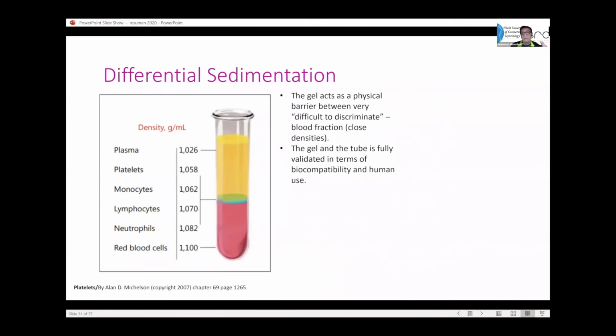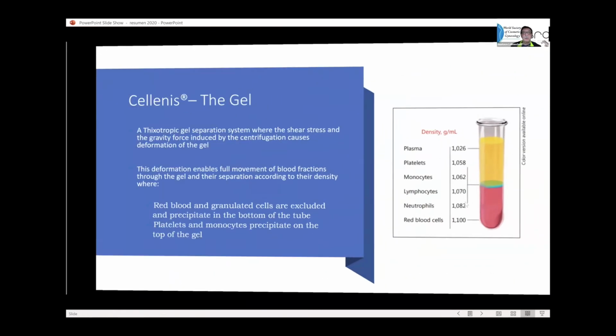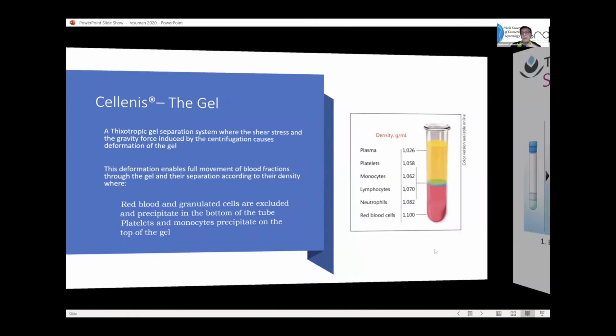So the good idea was to create tubes with a gel, a thixotropic gel, as you can see here, and this gel allows us to separate perfectly the blood and the neutrophils from the plasma with platelets and monocytes. So we don't have a problem with this. When you have this thixotropic gel separation, you have the separation without problems, and the red cells and the granular cells are excluded and go to the bottom of the tube, and you have a very good concentration of PRP and a large amount as well.